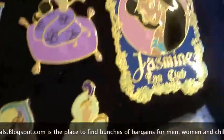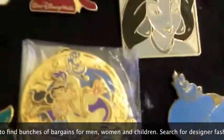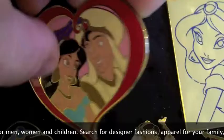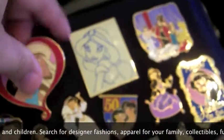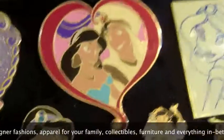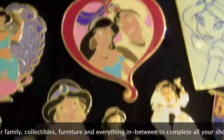Disney makes all kinds of pins, all kinds of categories, styles. They've got limited edition. Limited edition basically means they only make so many, and that affects the value, because obviously if there's not a lot of them made, and that's a nice pin, and a lot of people are after it, it's going to be an expensive pin.